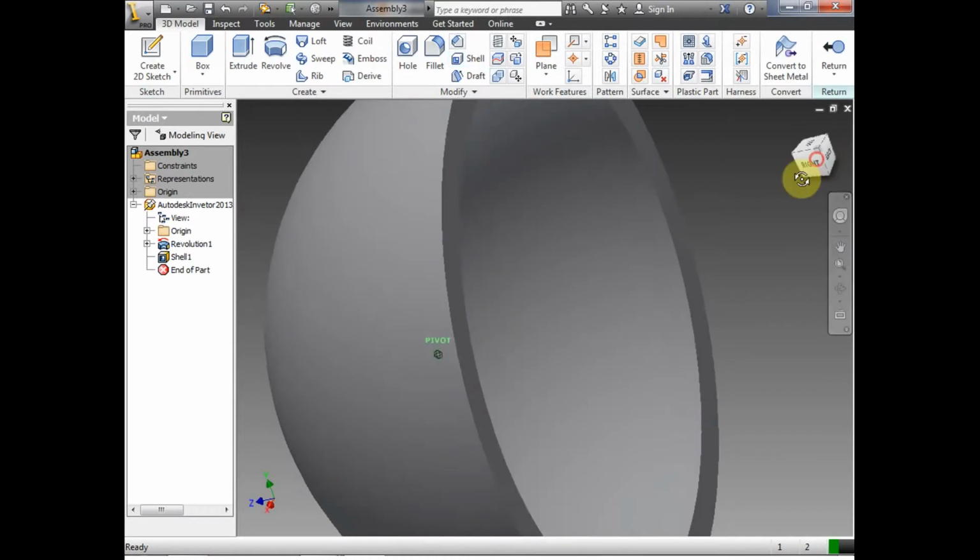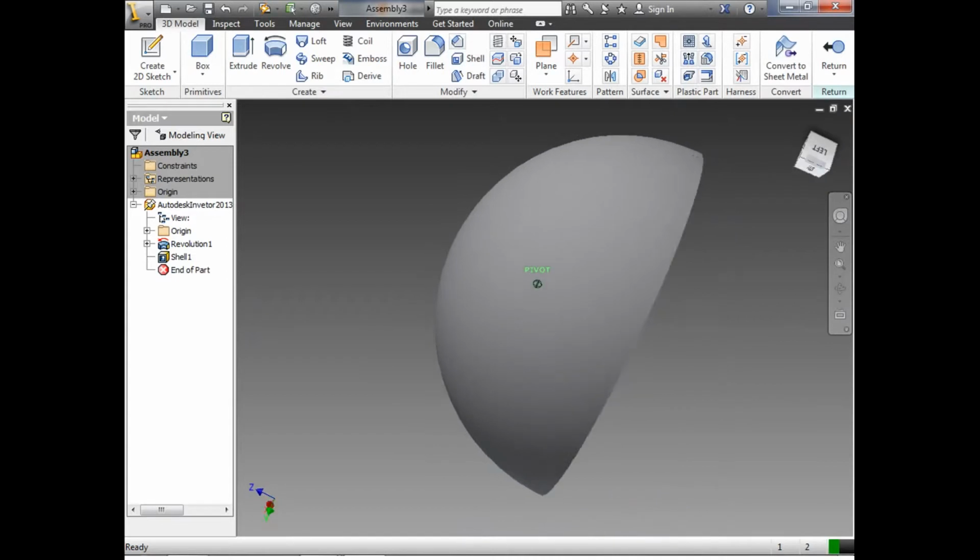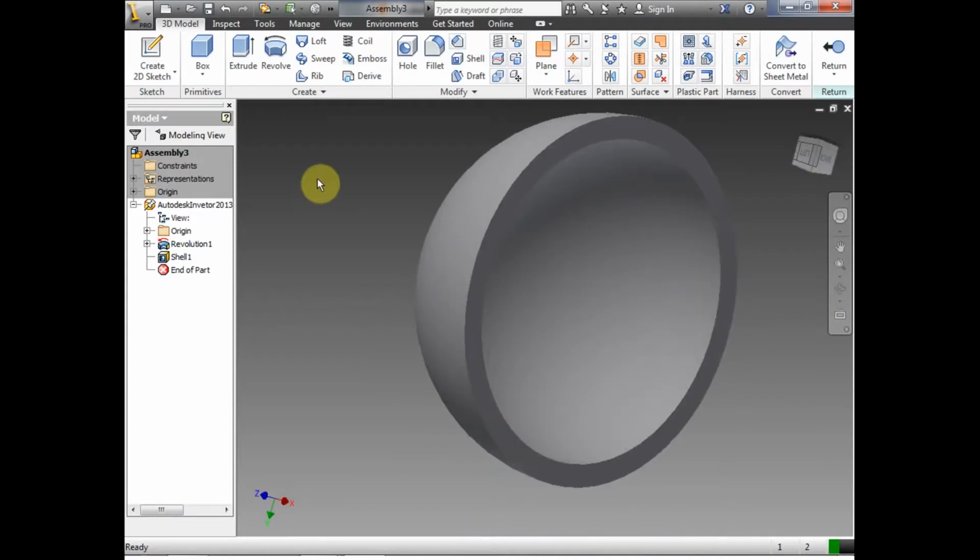I'm going to click the green check, and now shell. Okay, so by creating this on the origin, what we've done is allow ourselves to predictably work from the middle of the object.